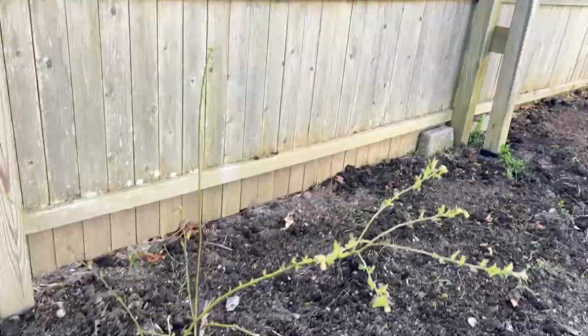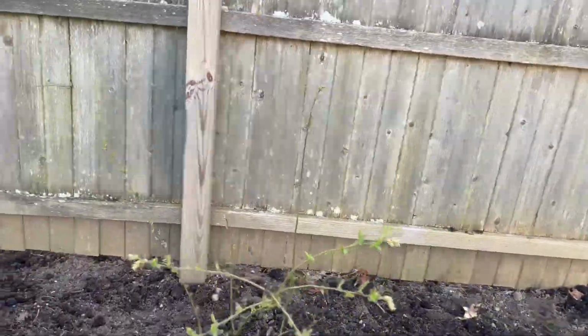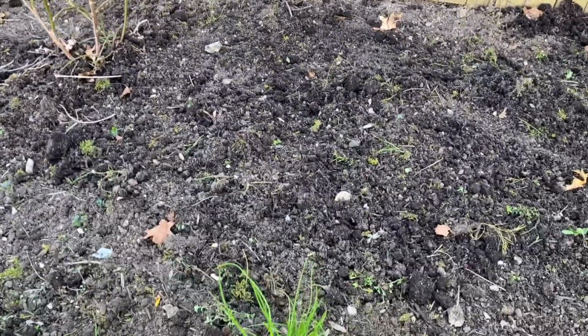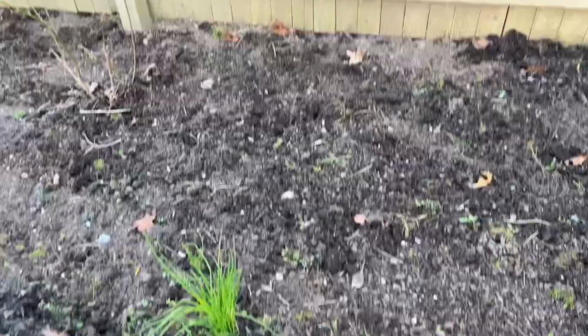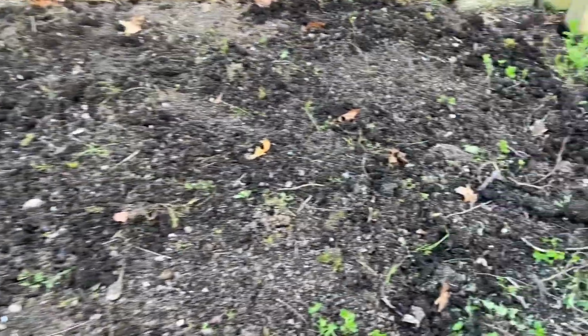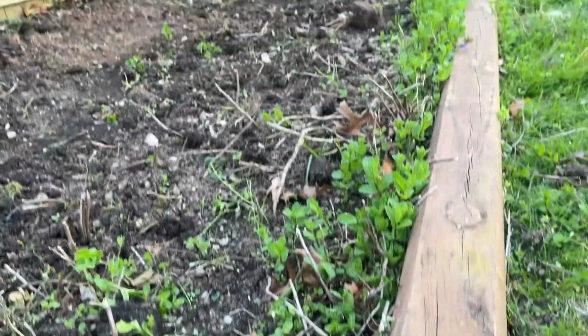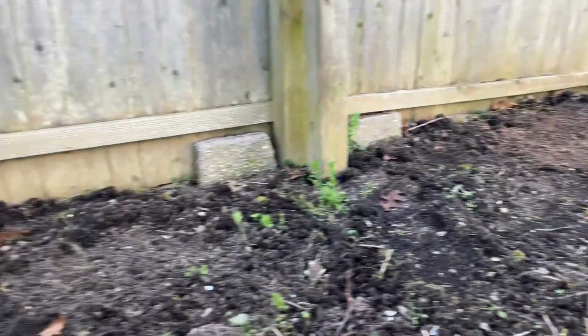I have a few seeds that I bought today as well. I also got sunflowers, which I tried to plant last year, but they didn't grow. In the past, I've been successful with sunflowers, so hopefully they grow. This is chives that I planted last year, grew back. This is some cilantro. This is mint that I planted when I first moved here. I actually brought it in a pot from where I used to live.